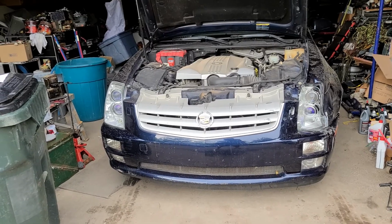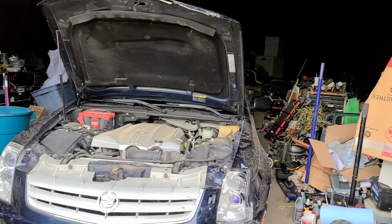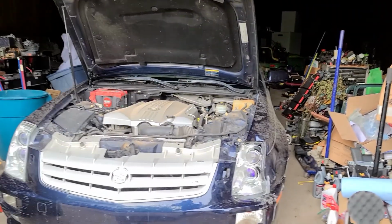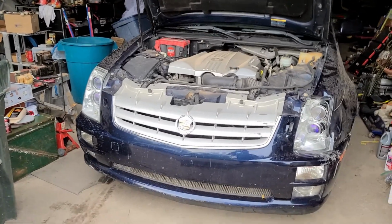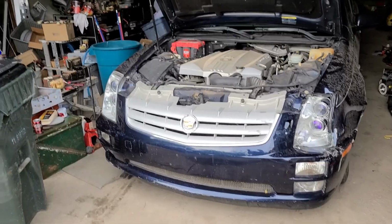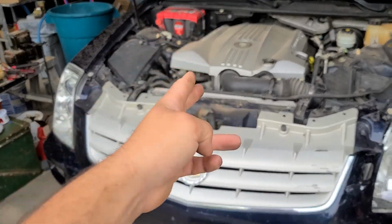So, anyway, that's just a rundown of what happened and how I'm planning on fixing this. And I already sourced a hood. I already sourced a fender. That's why I'm hoping insurance comes back with good numbers to work with. I already priced out about $1,500 in parts. That's before I included the upper rad support and the brace that's bent.